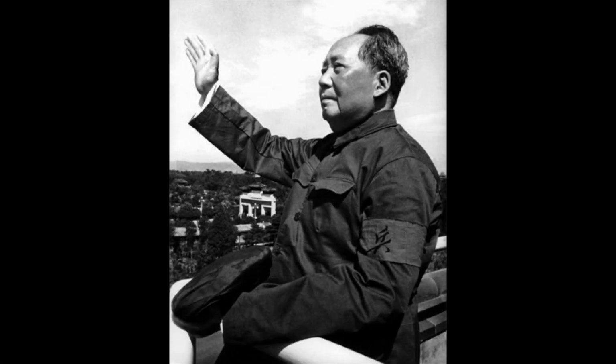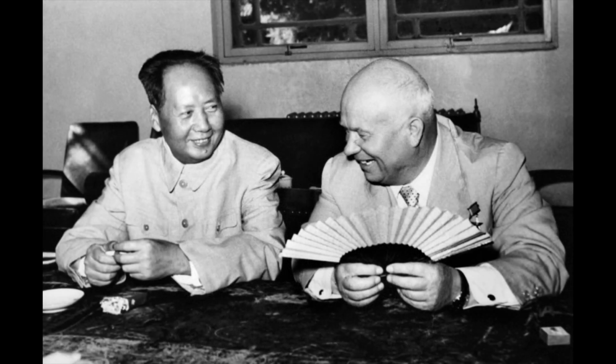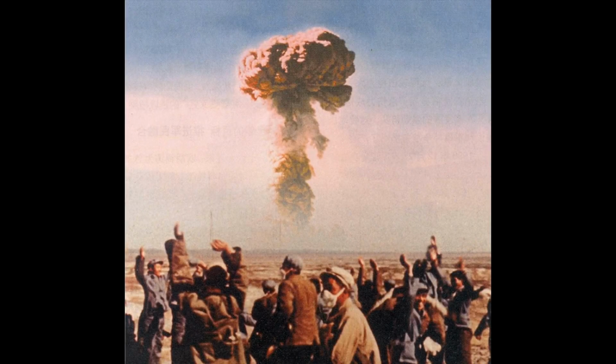For similar reasons, China also pursued nuclear weapons. They were initially aided in their research by the Soviet Union, but as the relationship between the 2 countries broke down, China proceeded on its own. In 1964, they succeeded in their first nuclear test. They tested their first nuclear-capable missile in 1966, and the next year detonated a hydrogen bomb.